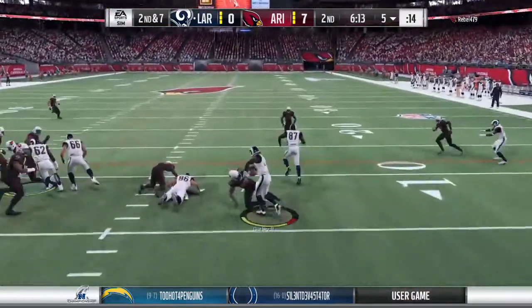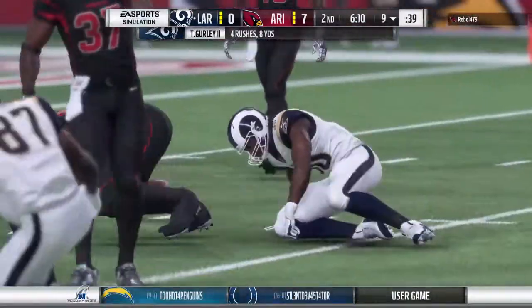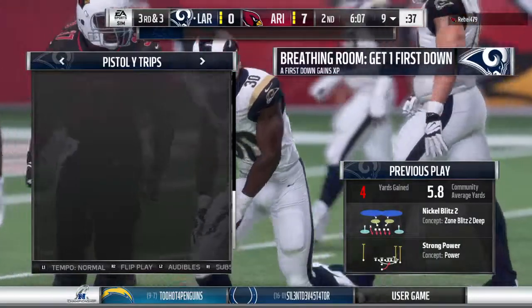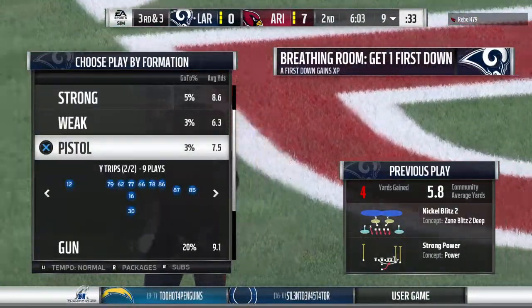Again they run with Gurley. And he'll find a little space. He gets us up near the 10. Still about 3 yards shy of a first as the 4-yard pickup brings it to third down.